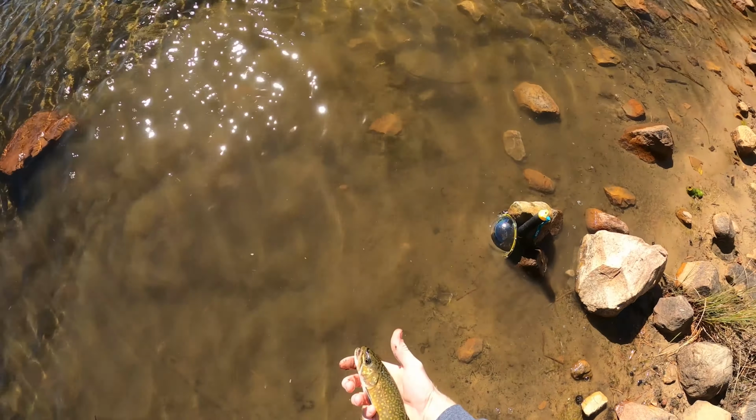It's got more weight to it. Oh yeah. Oh, look at this. Look at the color on this one. Oh my goodness. Wow. This is the best one I've caught yet. By far the prettiest. Look at this thing. By far the prettiest. Look at that. Oh my gosh.